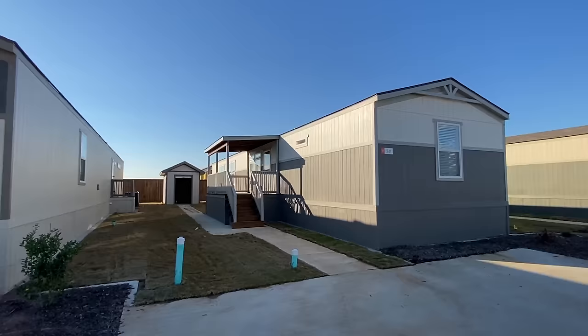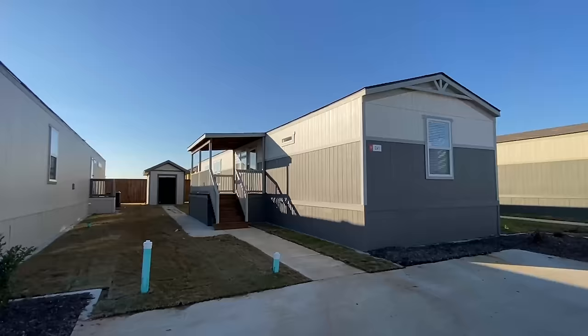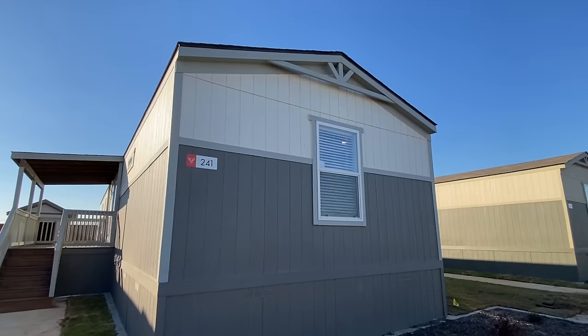This is in Oak Point, Texas. I'll pop up the name of the place. All right, so what I'm trying to get to is after we tour the house, I'm gonna show you their office, their amenity center, everything that this place offers. But for now, let's focus on this home right here.